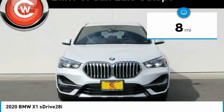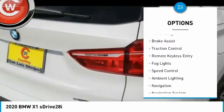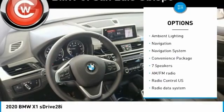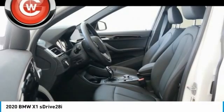Here are some of this vehicle's great options: panoramic moonroof, electronic stability control, alloy wheels, power liftgate, brake assist, traction control, remote keyless entry, fog lights, speed control, ambient lighting.